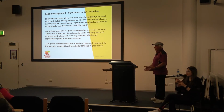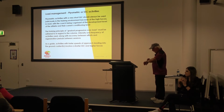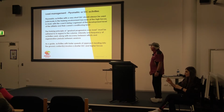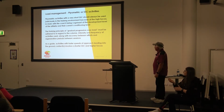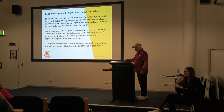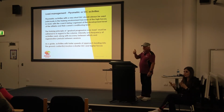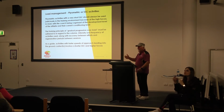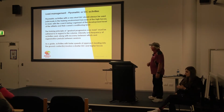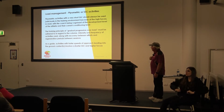Load management. So we get into these activities, we need to manage the load that we're dealing with here. The plyometric activities, very short stretch shortening cycles, should always be used judiciously in the training environment because of the high forces involved. A ground contact in a sprint is about 4 times body weight. It's not super high, but as soon as you try and change what you're going to do on the next movement, so you're going to take off or something like that, then the foot needs to be further out in front and the forces are much higher.